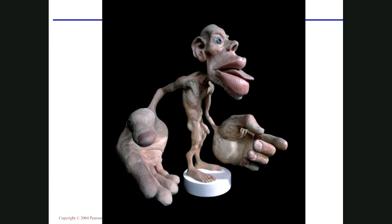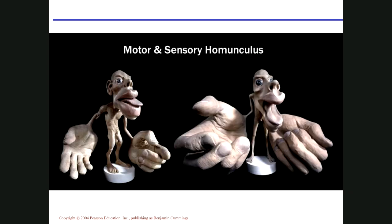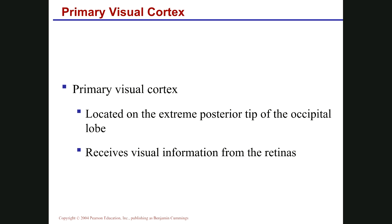You might think that this one looks exactly like the other one, but it doesn't. The sensory homunculus and the motor homunculus don't look exactly alike. And hopefully you can figure out which one is which. Let's look at another one.